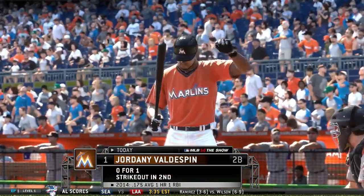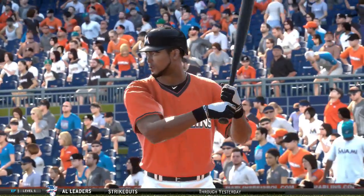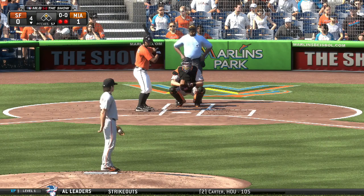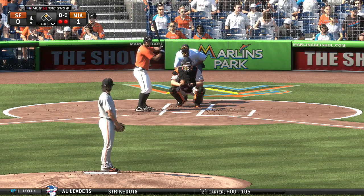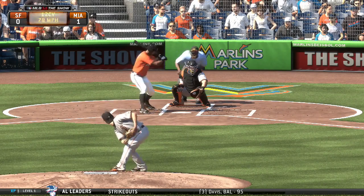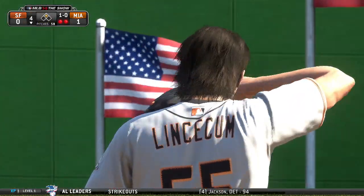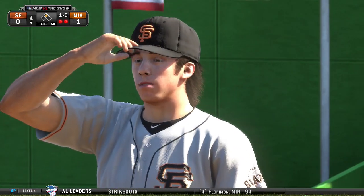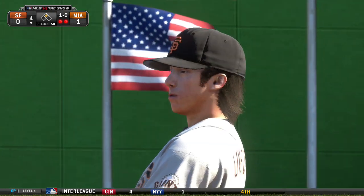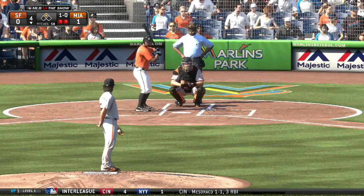Jordany Valdespin will stride in again. He struck out swinging his first time. First pitch now from Lincecum. And that misses for ball 1. And now you've got a base open here with the pitcher on deck. Is this a workaround situation? I think absolutely. With 2 outs here, no sense in giving this guy anything to hit if you can pitch to the pitcher instead.